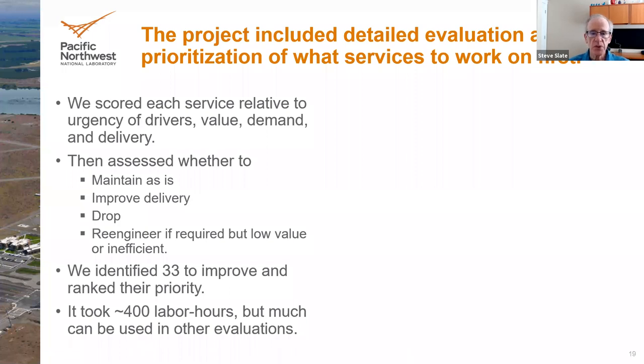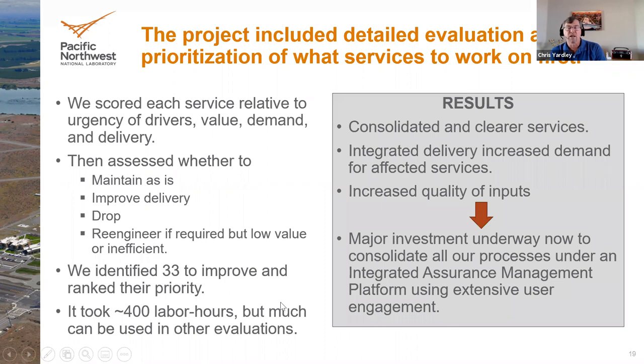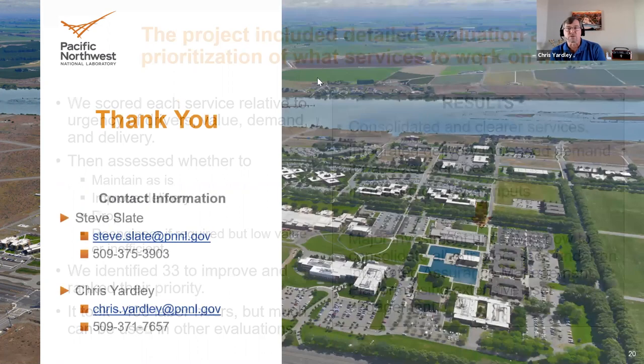So Chris is going to step back in and talk about how the learning that has gone on here is being addressed in a subsequent investment in our organization and in some other places at the lab. Yeah, thanks, Steve. I'll talk about a couple of examples where we've used this approach. What Steve just talked about was a little bit of eating our own dog food or drinking our own champagne, however you want to look at it, where we were looking at our own services that we were providing. But a couple of examples where we've done something similar for other organizations in the lab.